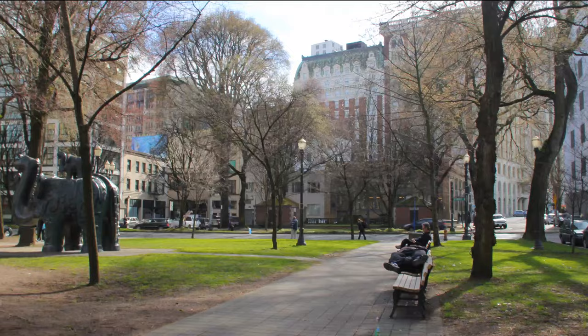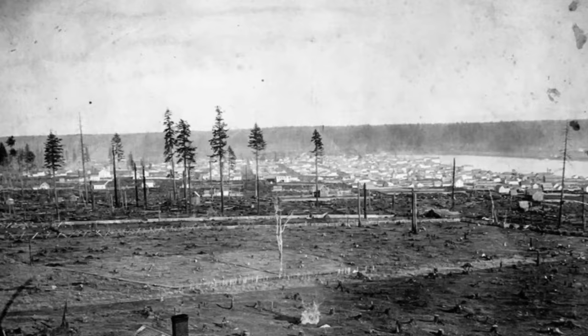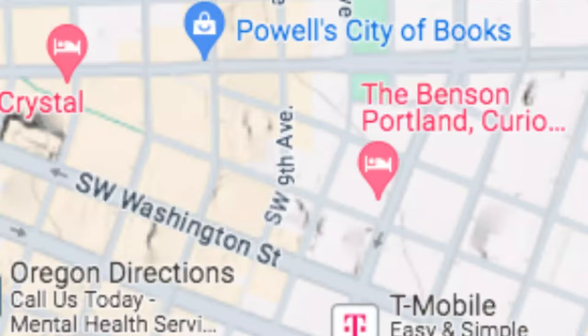The origin of the South Park blocks dates back to 1852, and the North blocks date back to 1869, at which time the hopes of the city were to connect the two as a continuous park. So why, more than 150 years later, has this never happened?